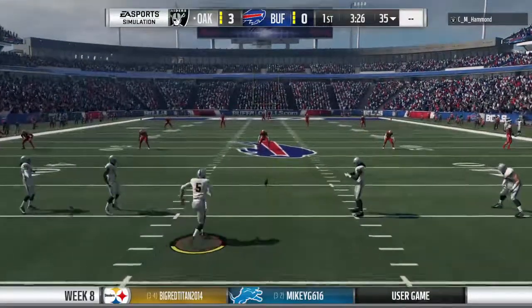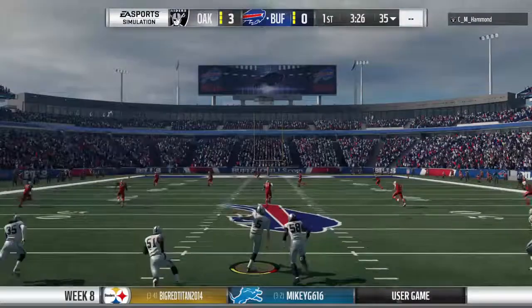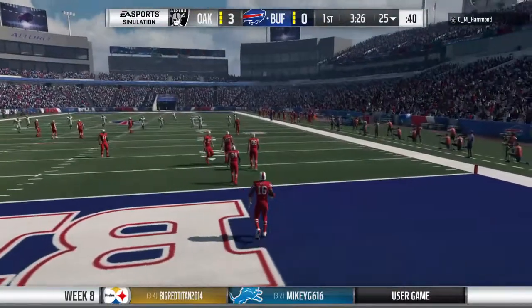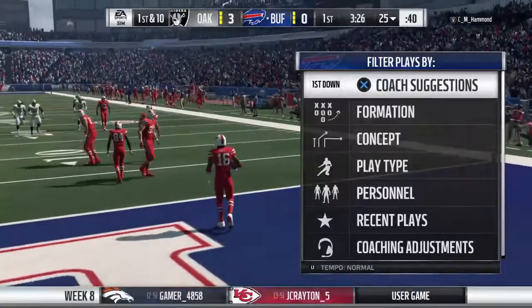The punter Pinion now to kick this one away. And no return on this one as the fair catch is signaled for and taken.